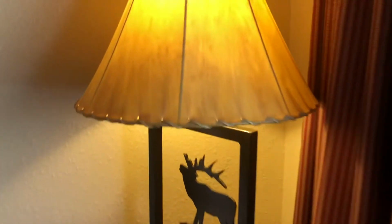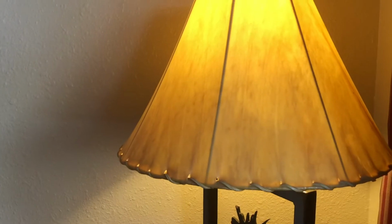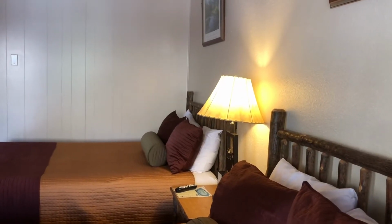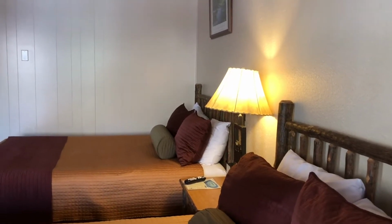This is an old style motel, but it's actually very comfortable. The beds were pretty good. I had a good night's sleep. They're not the best, but they're better than a lot of beds I've slept on in hotels.